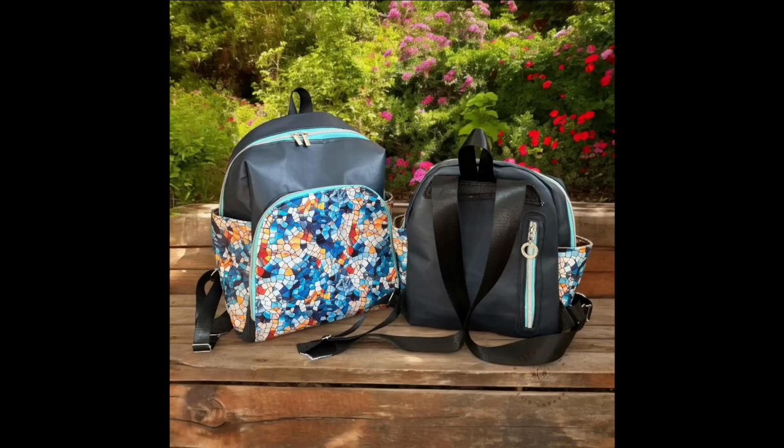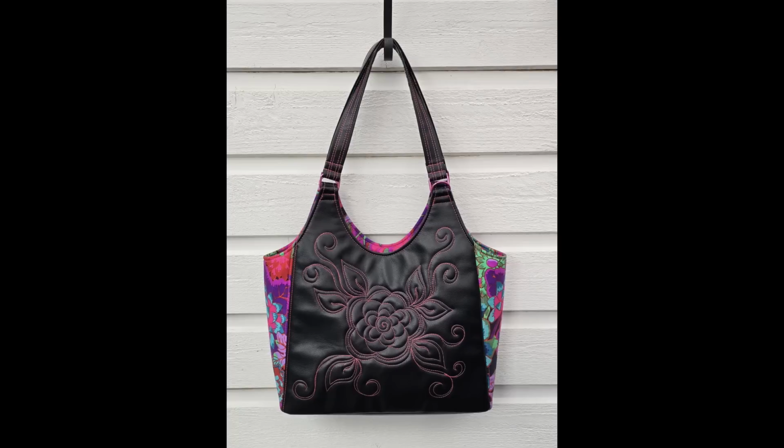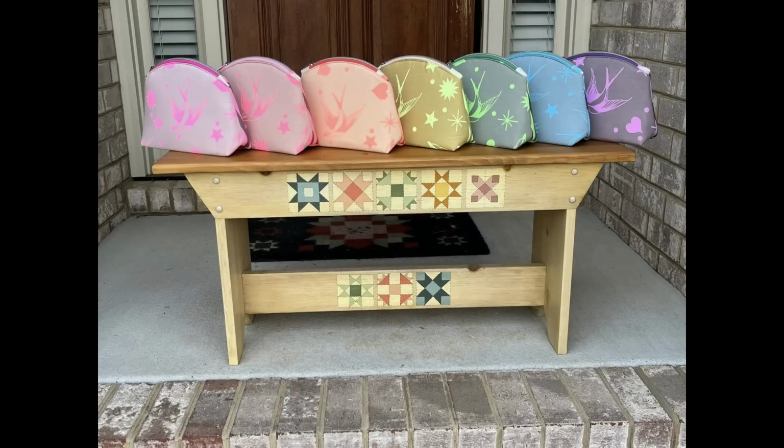Really nice job, Gladys. Next up is Helena, and she made the Clydebank tote, and she did some really awesome quilting on this. I know it might be a little harder to see, but it is super cool, and she did it on both sides, and it just makes it look so classy and custom. And once again, that black on top of the cotton fabric makes it pop out, and it just looks great. Great job, Helena.